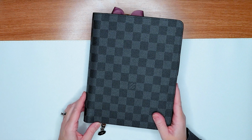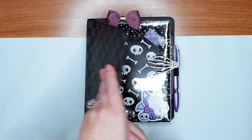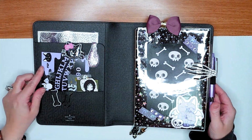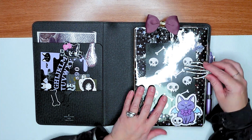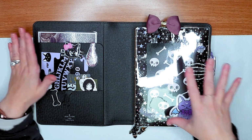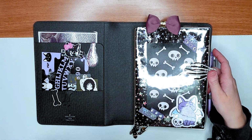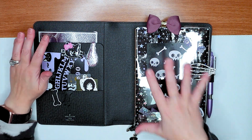And then we'll go into this little baby here. This is a desk agenda. It's an LV desk agenda. I am obsessed, just absolutely obsessed with this planner. This is a Hobonichi that I'm using in it. And I really wanted to make it super witchy. Oh, sorry, you'll see a reflection of the light. I have a ring light above to see better, but I'm obsessed with this.